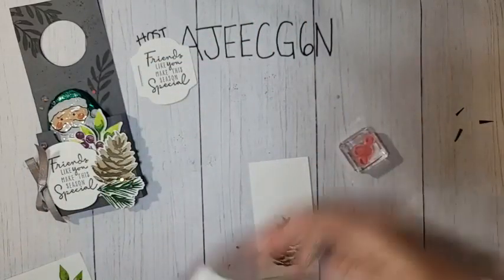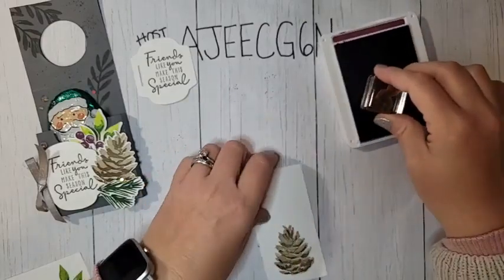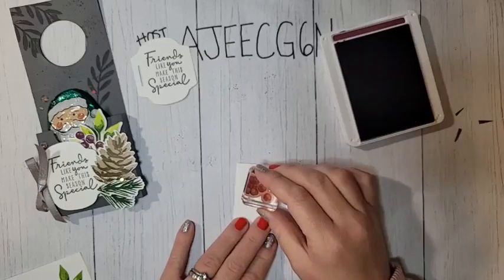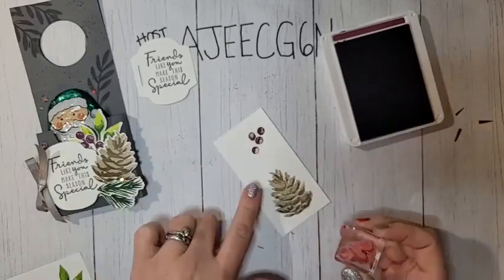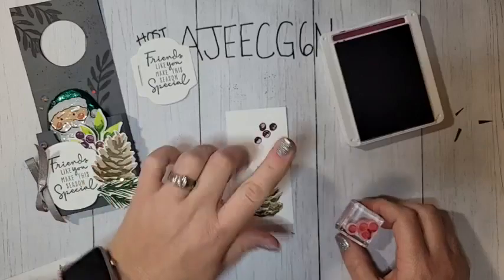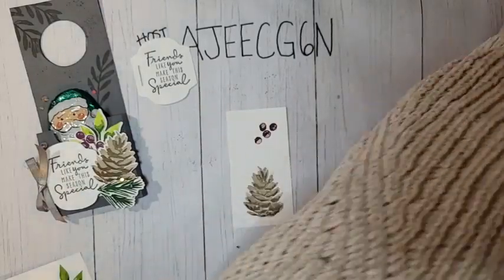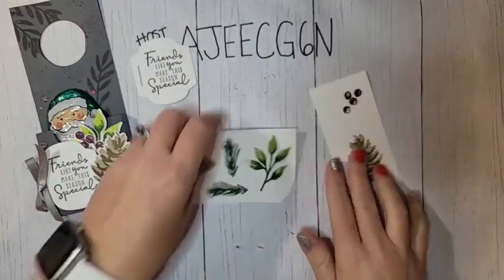All right, now these little berries, we're going to stamp in Rich Razzleberry. Just stamp them on here. Now there is a little stem that goes with this, but we're actually going to die cut these first just so we can line up that stem perfectly. So I'm going to put that aside. That's all of our inking for now.